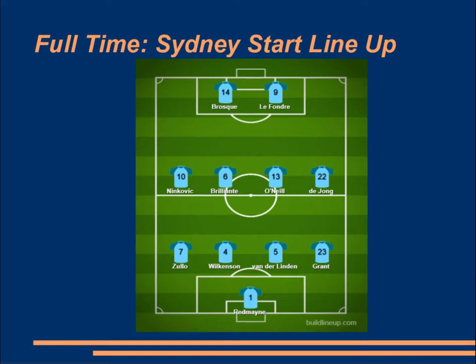Sydney, on the other hand, played a more common 4-4-2. It should be noted that both Brillante and O'Neill, the two central midfielders for Sydney FC, were the two holding midfielders. Ninkovic and De Jong, even though listed as more traditional wingers, were actually a lot more advanced and did tuck in a fair bit, creating space for the likes of Zulu and Grant to come in from behind.